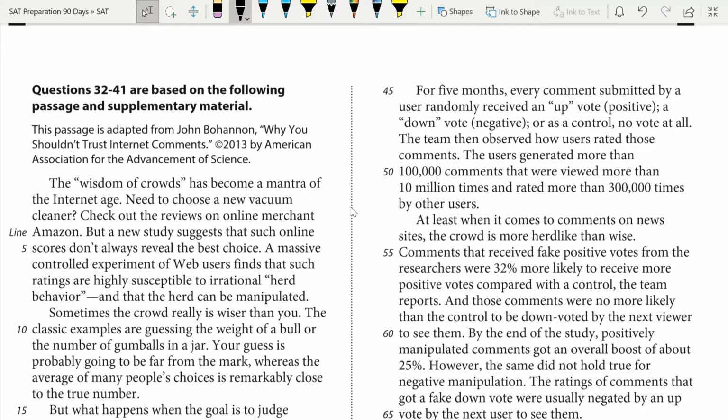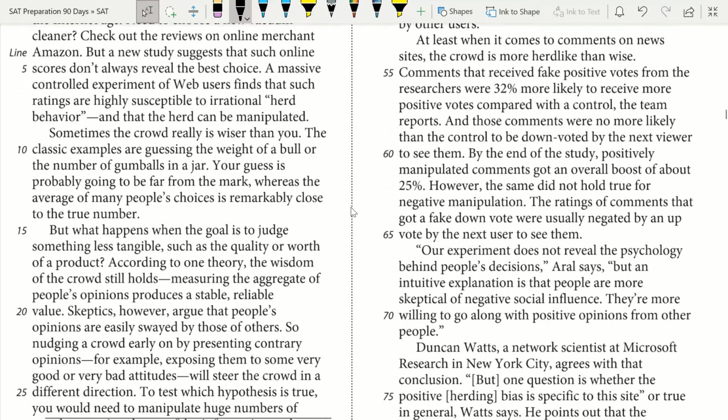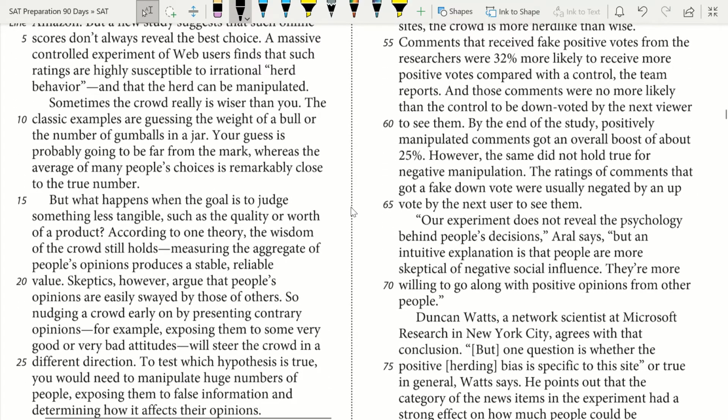By the end of the study, positively manipulated comments got an overall boost of about 25%. However, the same did not hold true for negative manipulation. The rating of comments that got a fake downvote were usually negated by an upvote by the next user to see them. "Our experiment does not reveal the psychology behind people's decisions," Aral says, "but an intuitive explanation is that people are more skeptical of negative social influence."